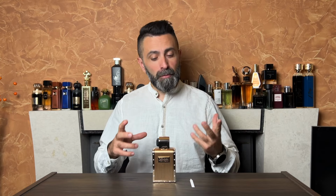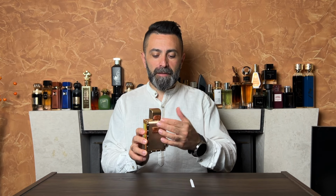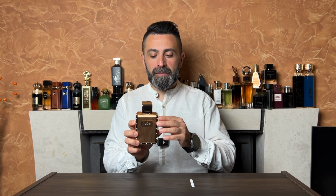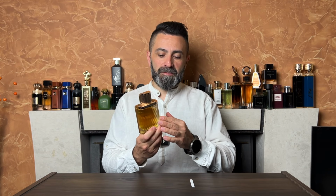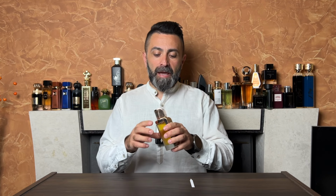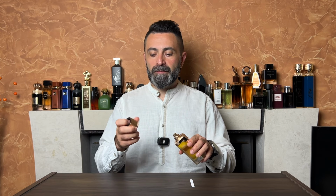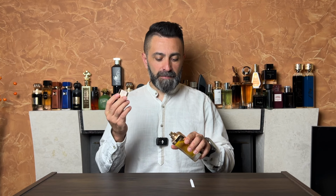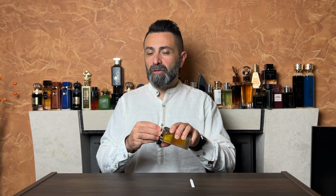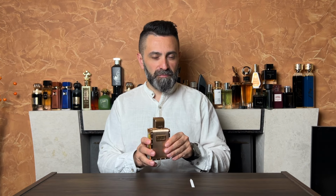And then the bottle itself has this sort of a dual design. On the front you get this metal and plastic part, and then on the back there's a transparent part. The back part looks kind of old schoolish. The cap again has this sort of a dual material finish on it. The inside part is plastic, the outside has a bit of a metallic coating. I'm not a huge fan of the bottle design, but the actual packaging and the box looks really nice.